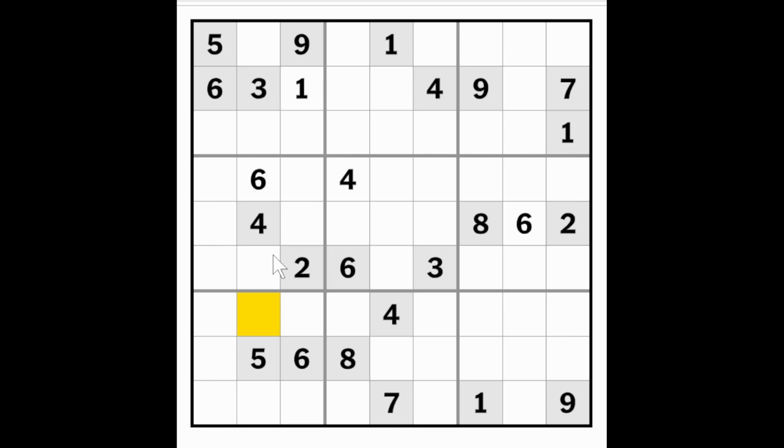So I need to find a 2, 7, and an 8. There's a 7 here. 7, 7, 7, 8. No. That doesn't seem quite possible. But there must be something else we can do. Well, there's a 6 going up here. And there's a 6. No. Oh, no. Well, this 3 blocks here.